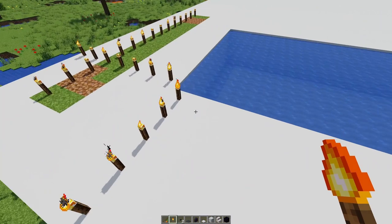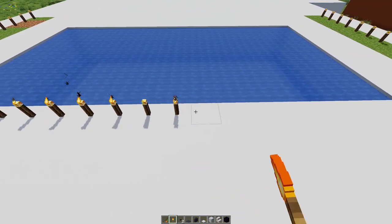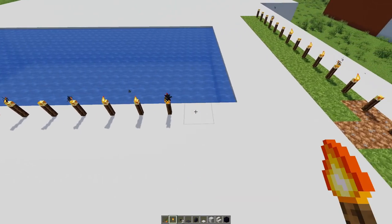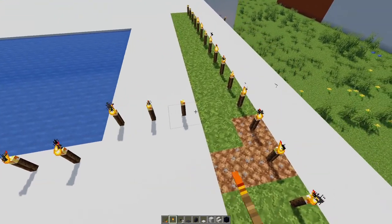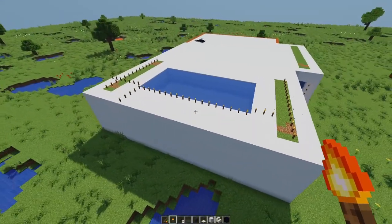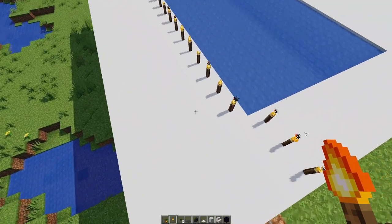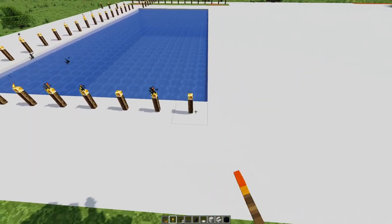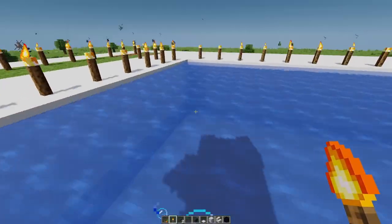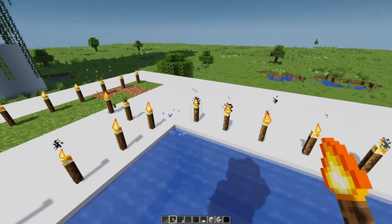Okay. And then the pool is going to be 1, 2, 3, 4, 5, 6, 7, 8, 9, 10, 11, 12, 13, 14, 15, 16, 17, 18. 18? Yeah, it's also 3 away from this strip of grass. So it's in the center like that. Okay. And then this way, the pool is 1, 2, 3, 4, 5, 6, 7, 8, 9 blocks. Okay. And I did mine 3 blocks deep. So 1, 2, 3 blocks deep like that.